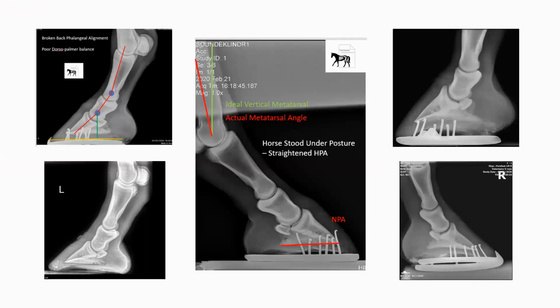And one thing I will say there is, in fact, I think it's worse when we look at the internal structures as opposed to the external, because we could all pull out our rasp and rasp that dorsal wall a little bit more to make it a bit more straight with the HPA, but we can't affect the palmar or plantar angle by doing that. No. Even if you look at a couple here, you can see that a bit of rasping's gone on and just domed those walls a little bit, which sometimes makes it look better, but the x-rays don't lie.